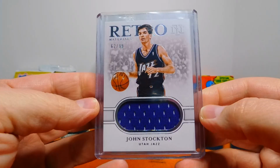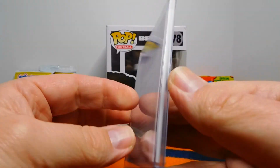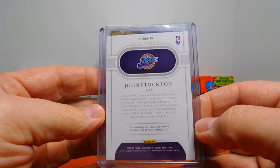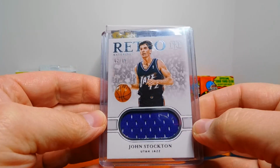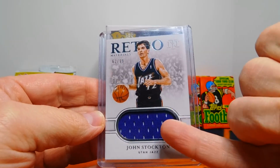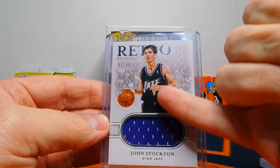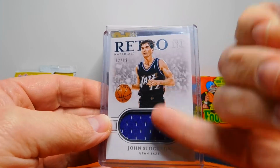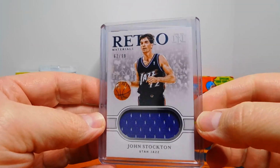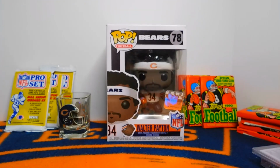I'm just going to throw one basketball card in there. I'm a big Utah Jazz fan. So this right here, Retro Materials of John Stockton, number 299. This one is from 2019-20. Game-worn material right there. The only complaint I have on this card is they've got the classic old-school purple, but they've got him in a darker uniform. It would have been nice if they found a picture where he was wearing the same color to coincide with that. But I still love that card because I'm a big John Stockton fan. Nice to have a piece of a jersey he wore in a game.